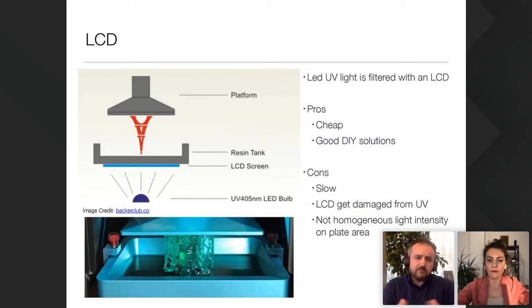But on the con side, because the LCD screen is filtering around 98% of the light, only a very small amount of light passes through the LCD. Because you have a low light intensity, the curing is quite slow. The other drawback is that the LCD can get damaged from the UV light. The crystals inside the LCD screen get damaged, and you have to change it every week or once a month, depending on the usage, whether you are using it 24/7 or just making a few prints.